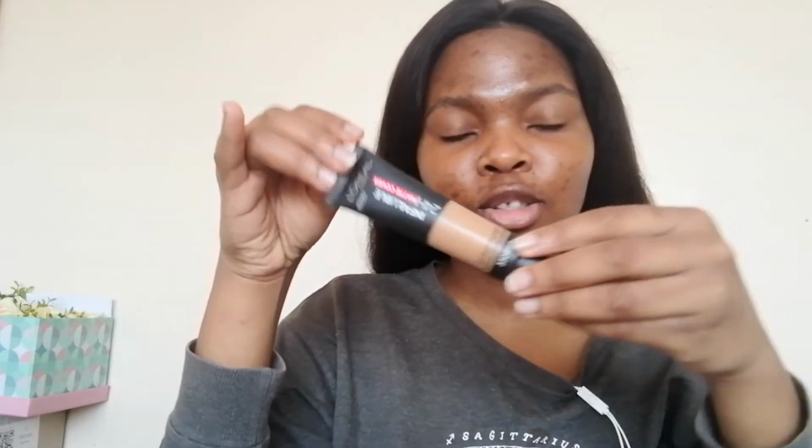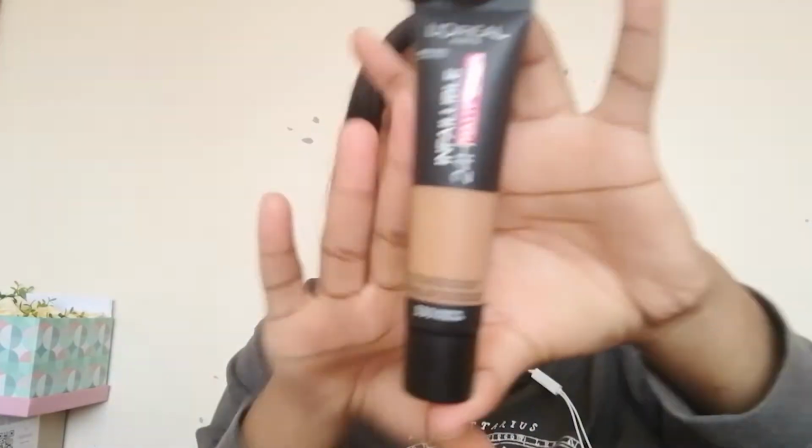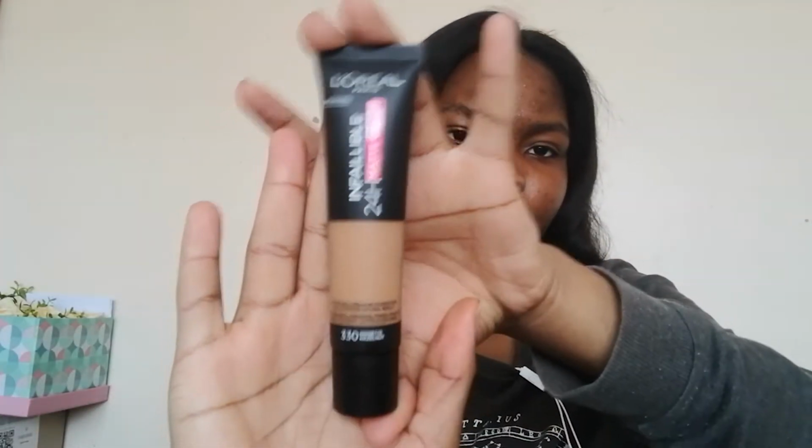Then she said, well, we do have the L'Oreal Paris Infallible 24-hour matte cover foundation. So I said, okay, give me that and I'll try it. We found out my shade, and it is the 330 Hazelnut. I'm testing it out for the first time today, and I thought, why don't I just test it out on camera and we'll see how it turns out. Hopefully this thing doesn't make a fool of me.